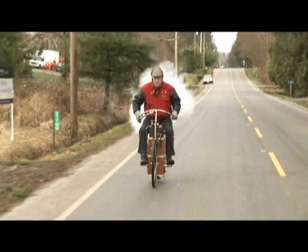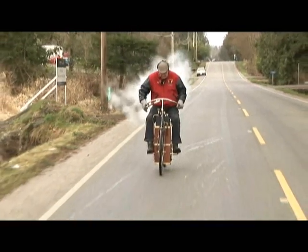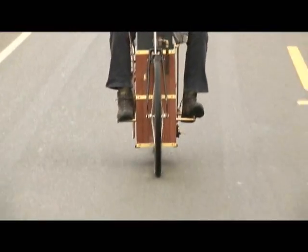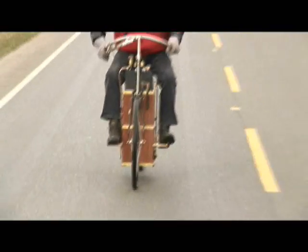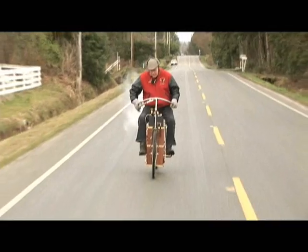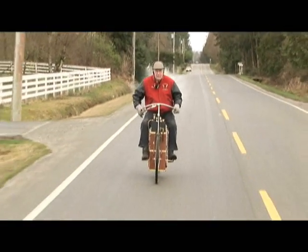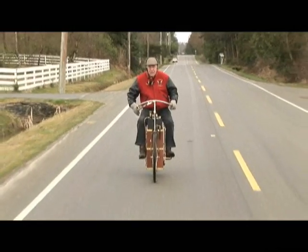And, wow, lots of throttle. Pump a little more water in. You got to look at a lot of stuff here, because otherwise you could hurt yourself.